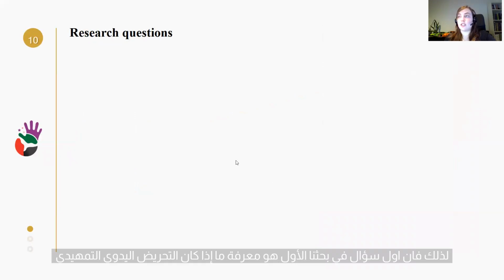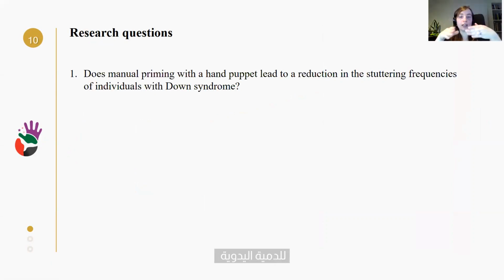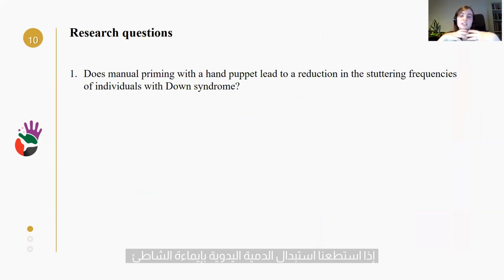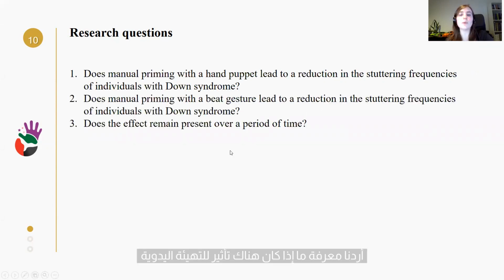So our first research question was to see if manual priming with a hand puppet also leads to a reduction in stuttering frequency in individuals with Down syndrome who stutter. Our second question was then if we could exchange the hand puppet for a beat gesture, because this would be more natural in everyday conversations. And in our third research question, we wanted to see if there is an effect of the manual priming, if this effect also remains over a certain period of time.